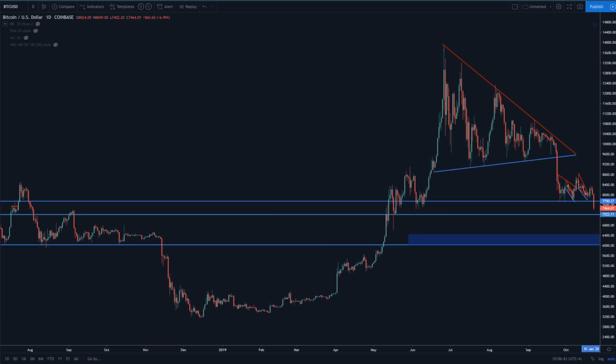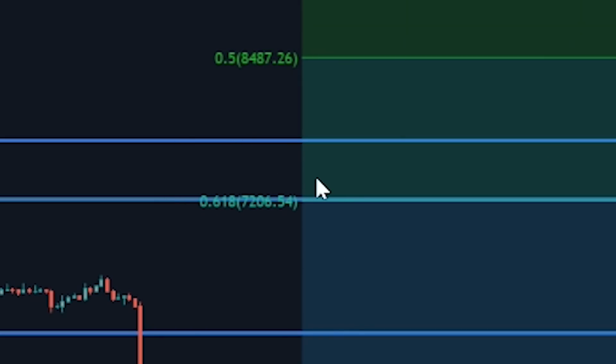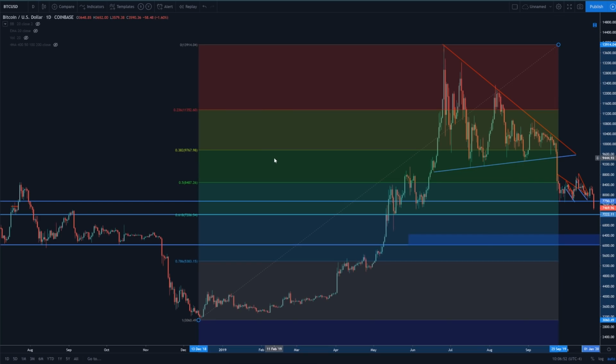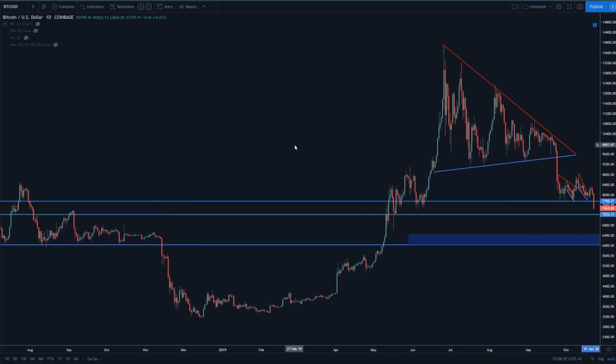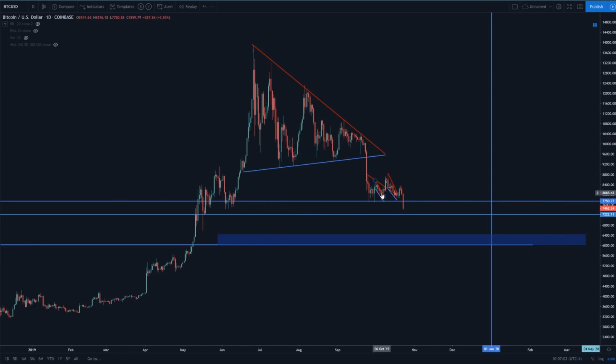As you guys know, $7,200 is an important level. One of the major reasons that it's important is because it's a Fibonacci level. In fact, it's the 61.8% Fibonacci level. It lines up almost perfectly with 7,200. For Bitcoin to pull back to the 61.8% Fibonacci level would actually be a very good thing, and the reason for that is because it gives Bitcoin a proper bottom.